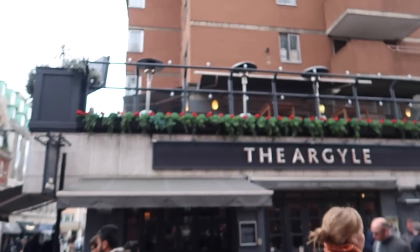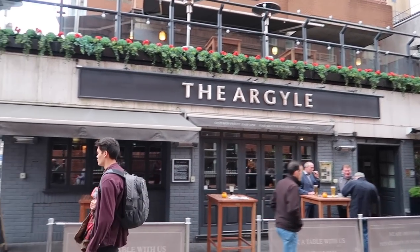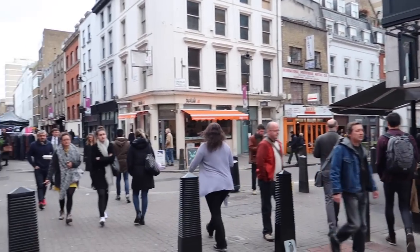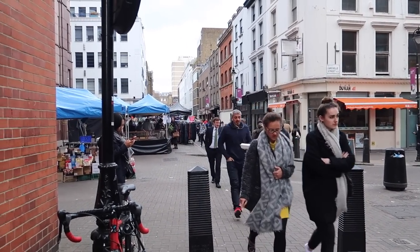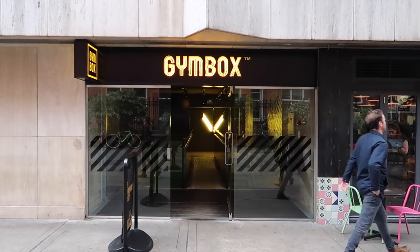Noble mention for the Argyle, formerly the King of Diamonds, pub at the end of Leather Lane. It's great in the summer. You can sit out on this terrace balcony up here. Or you could go to the gym after work. There's one next to the pub. Toodles.